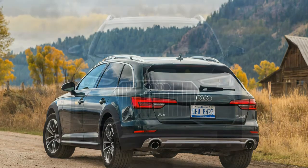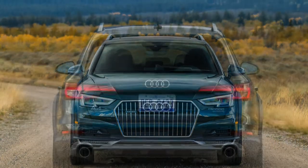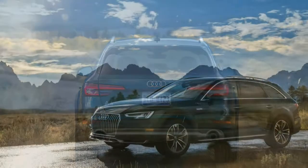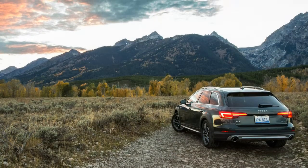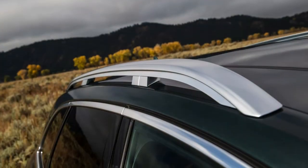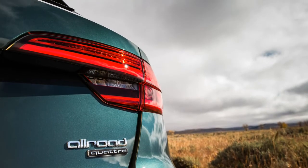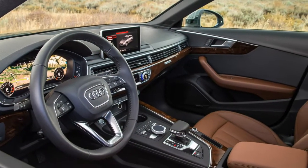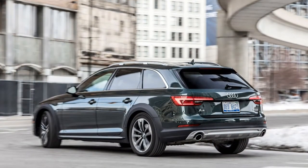Inside, the Allroad is all Audi all the time, a potent combination of class-leading tech, stunning materials, and mil-spec control feel. The available 12.3-inch virtual cockpit LCD instrument cluster is capable of multiple configurations, including a Google Earth map flanked by tachometer and speedometer gauges. Gray ochre brown walnut inlays on the dash, doors, and center console are optional. A 40/20/40 split-folding rear seat is standard.